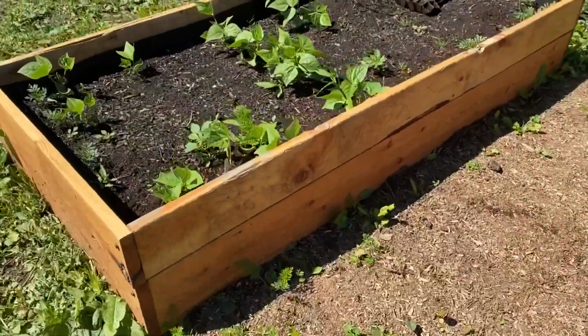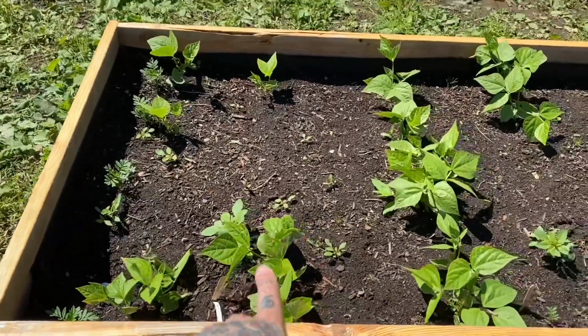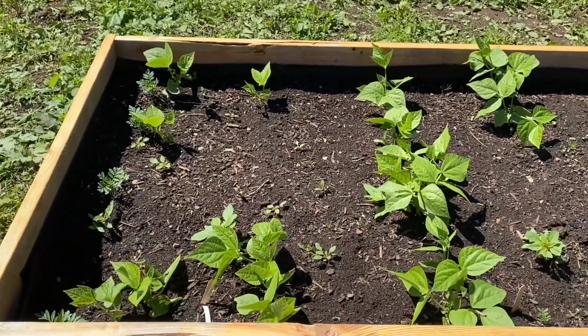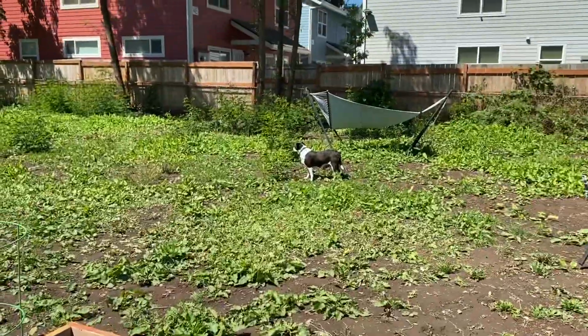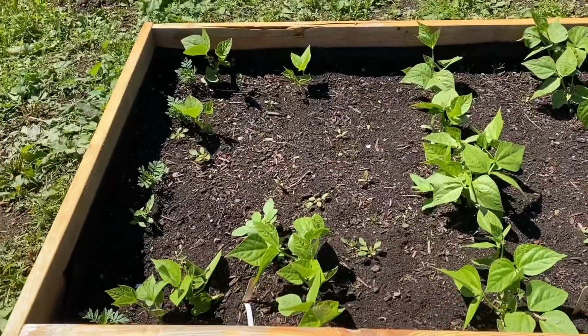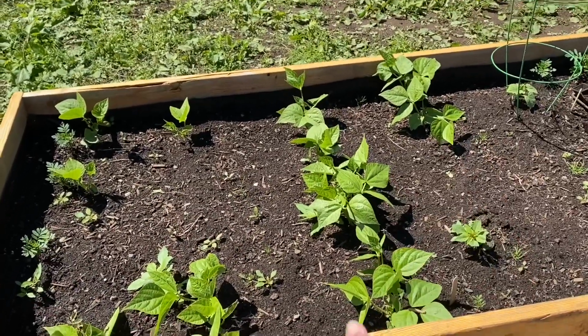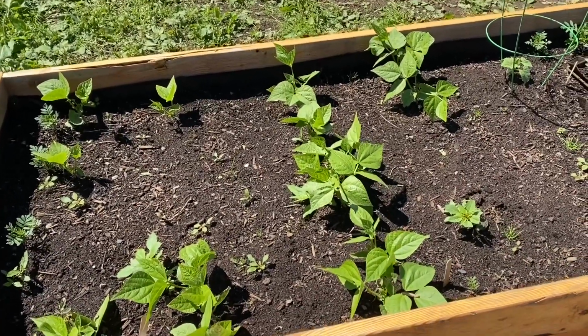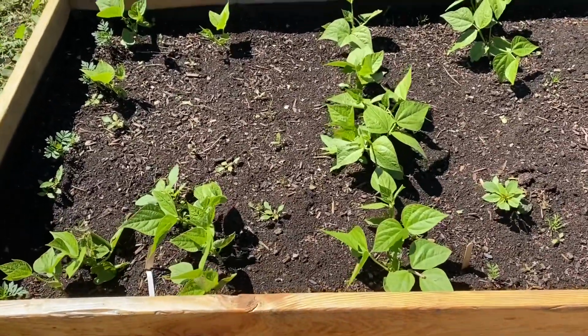And then the third box is doing better. This one has green beans in it. That's what all of these guys are. And as you can see, some evil animal, Dee Dee, got into this box as well and messed up kind of the center of it. But we've got enough plants here, and they're getting big enough that I'm actually going to build the trellis for these ones this next week. So that's pretty exciting.